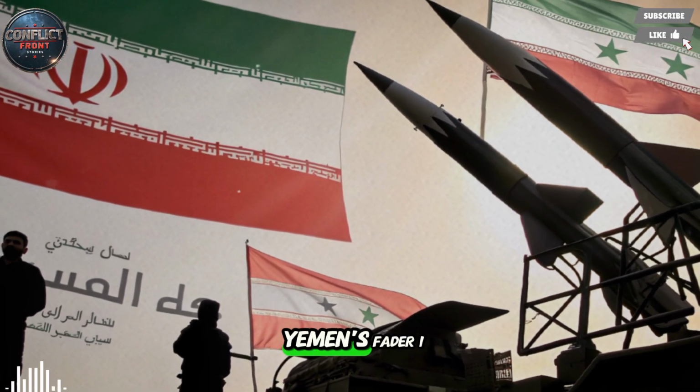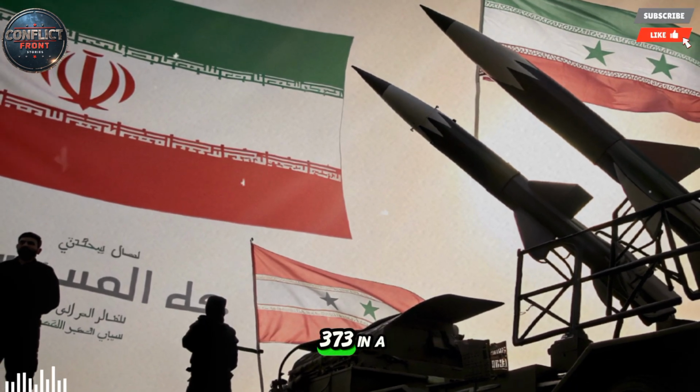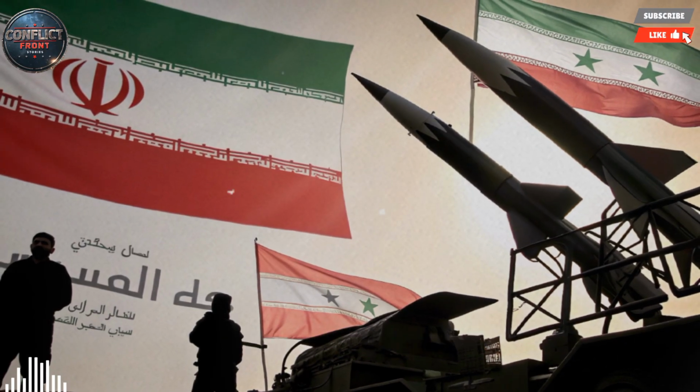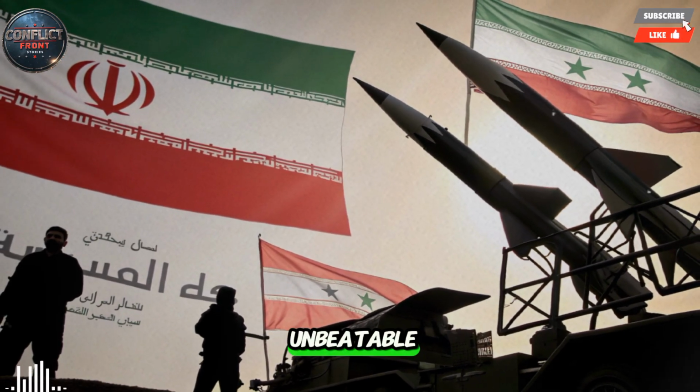Do you think Yemen's Fater-1 could hold its ground against Iran's Bavar-373 in a real-world confrontation? Or would the Iranian system's superior technology make it unbeatable?